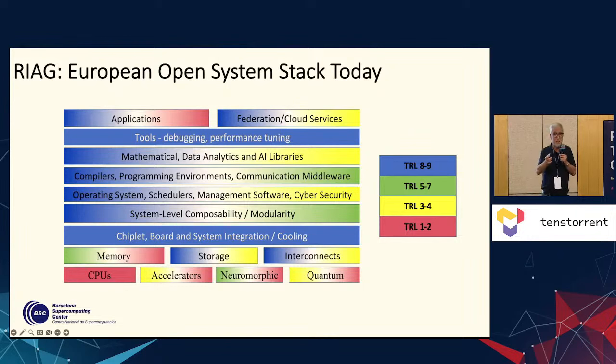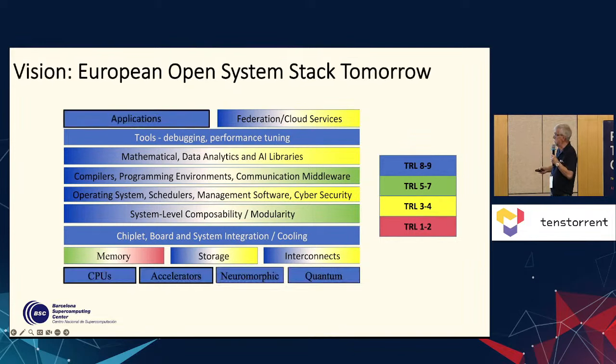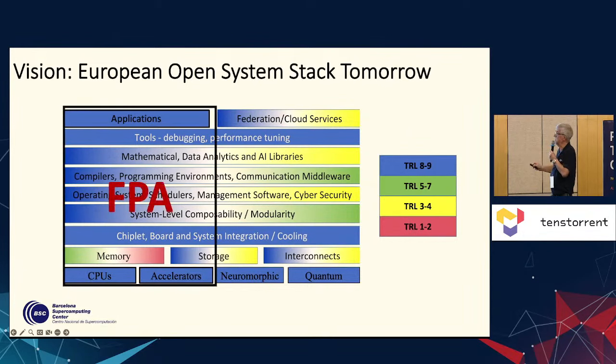And now we are going to start a new project, called FPA, which takes the original status, and we would like to change at least the blue in the low layer, and then do more applications. This is the idea of this FPA, which we are preparing. BSC is the coordinator. We now have 40 partners. It's impossible to do this.